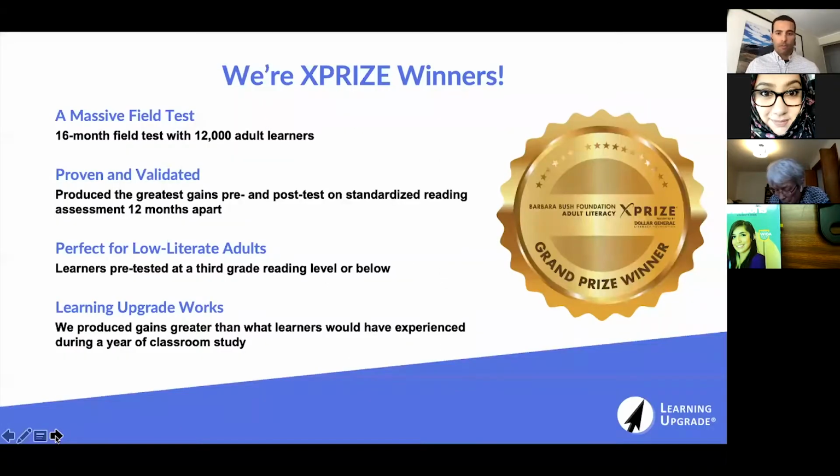So what does it mean? As part of the large field test for the XPRIZE, there was a 16-month field test with 12,000 adult learners. That was in Los Angeles, Dallas, and Philadelphia. They used the CASAS test, and they had that 12 months apart. So they did the pre and the post test, and they had it for their low literate adults. That means a 3rd grade reading level or lower. And our app was able to get gains over that 12-month period.